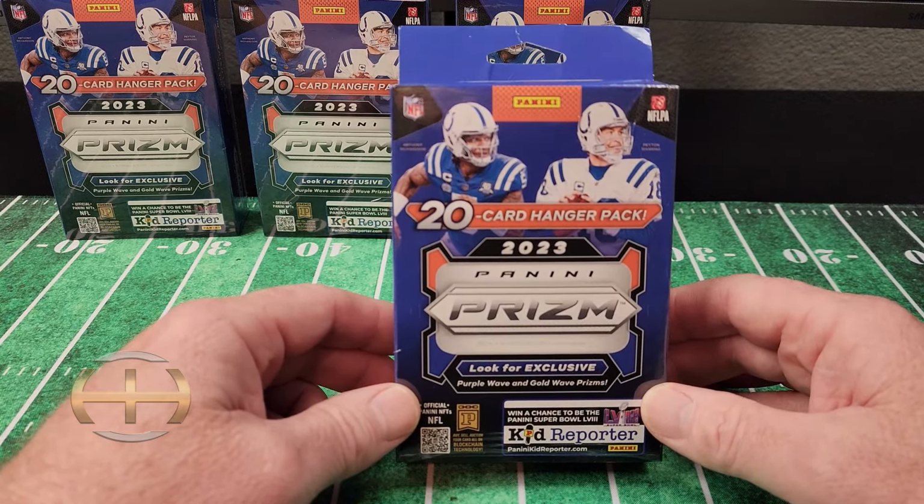We got the purple wave and gold wave Prizms. Pretty much the same stuff that's coming in the other boxes. I don't think we have autographs. But I'm looking for the silvers, really, and then some of the parallels. So we'll just jump into it.